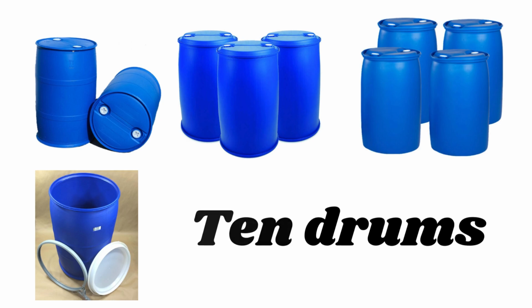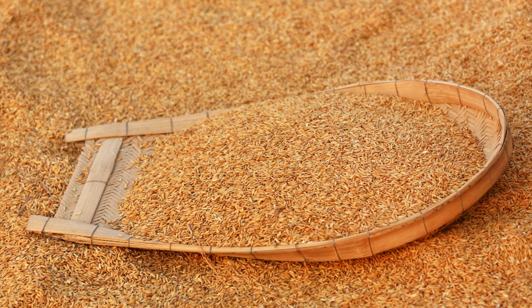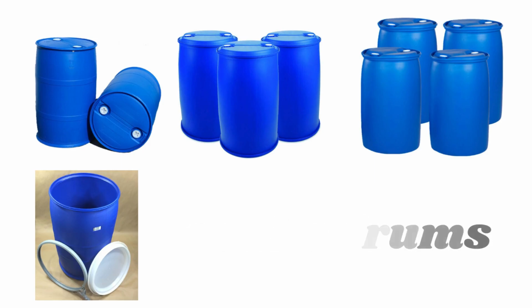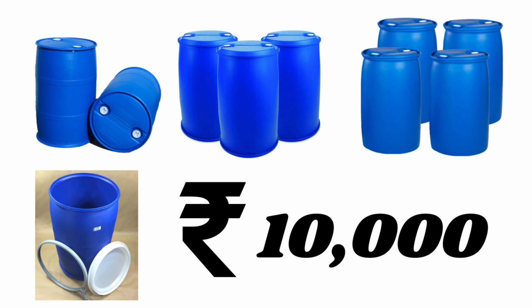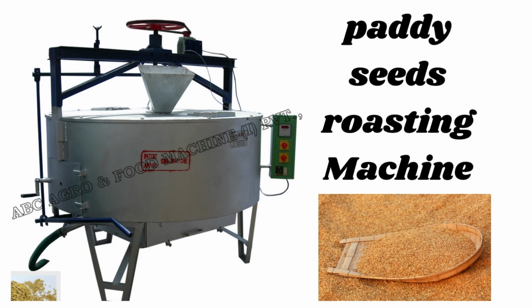Then you will need 10 drums for paddy seed soaking. The paddy seeds need to be soaked to achieve the desired moisture content. Soaking drums are used for this purpose, where paddy seeds are submerged in water for a set period, costing around 10,000 rupees.